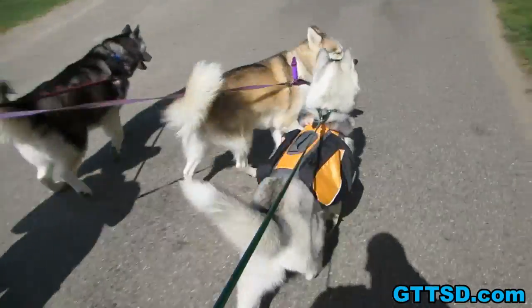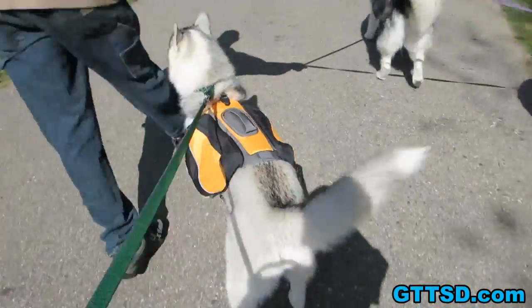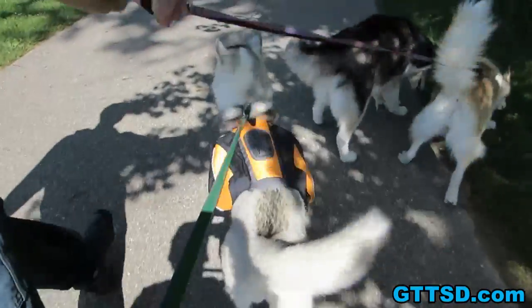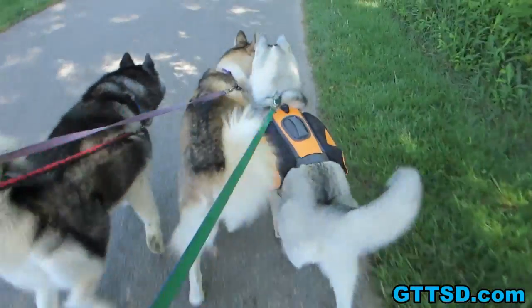Memphis has a backpack on today! Yay! We figured since we get to the end of every day and these two dogs are tired and this dog is still crazy, that we'd let her carry a backpack today. Right, Memphis? She's mad because she's not in front. She doesn't seem to care about the backpack at all. Unlike Shelby, we put it on her and she just kind of started going.